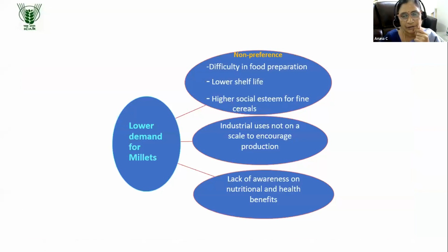When millets have so many advantages, like being friendly to the farmer, friendly to the environment, and having many uses, then why is the demand for millets less? When we analyze that, the main reasons for non-preference of millets by consumers or farmers are difficulty in food preparation, low shelf life of millets, and usually a higher social esteem attached to fine cereals than millets. However, recently the importance of millets for health and nutritional aspects is increasing, so this aspect is coming down. Even now it is available in very good five-star hotels and other restaurants.